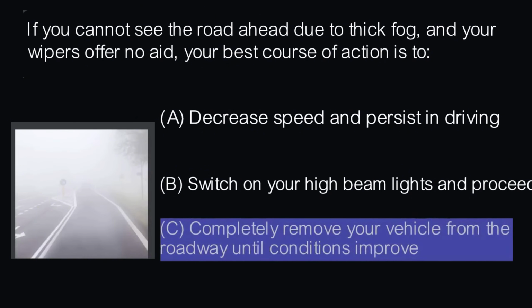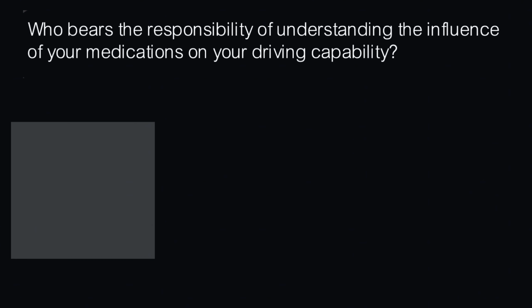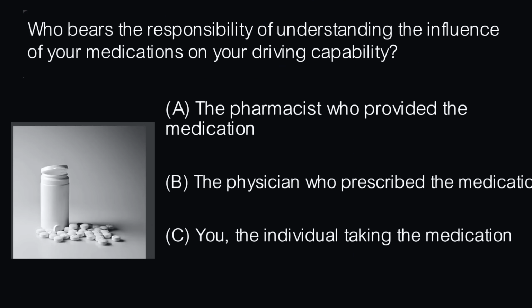Answer A. In extreme low visibility situations, it is safest to remove your vehicle from the road until visibility improves. Who bears the responsibility of understanding the influence of your medications on your driving capability? A. The pharmacist who provided the medication. B. The physician who prescribed the medication. C. You, the individual taking the medication.